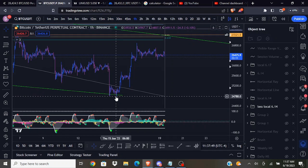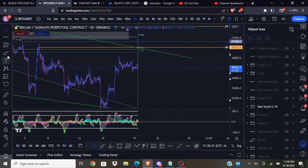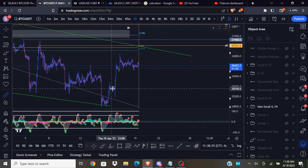So looking more locally, we are in a 1-hour uptrend right now. We broke the 1-hour downtrend when we broke this last lower high. And yeah, it was an SFP, but I'm looking at 1-hour structure, so I don't really care. I'm still going to count it.